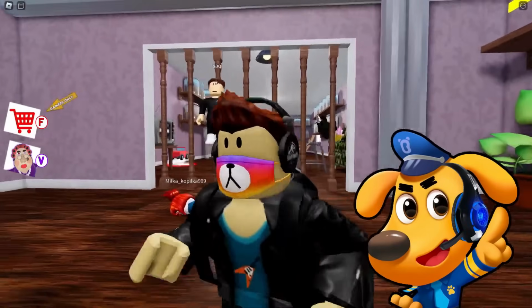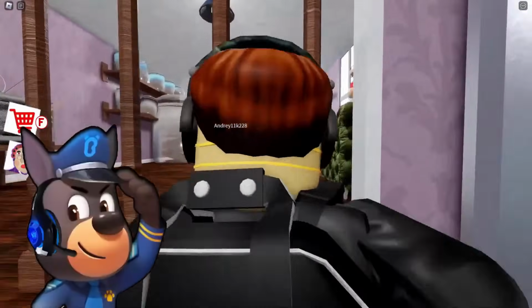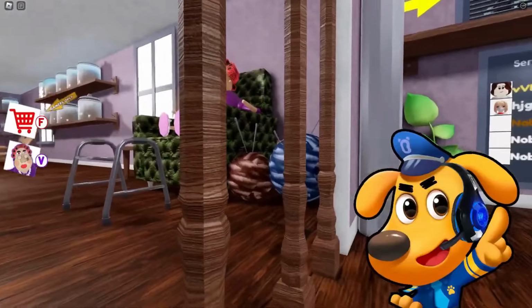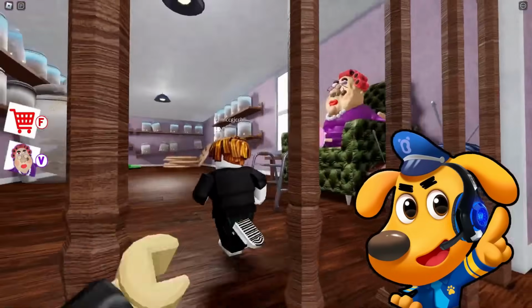Sheriff Labrador here. Can you guess who we're escaping from today? And by the way, I'm not alone. Yes, Dobby is here too. As you can see, we're in the house trapped by the evil grandmother. Our task for today is to escape from here. We need to be quiet so as not to wake her up.